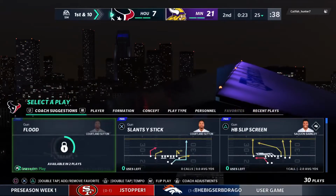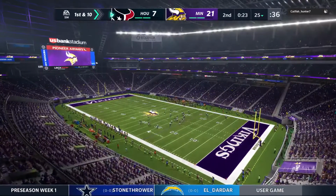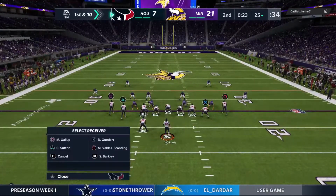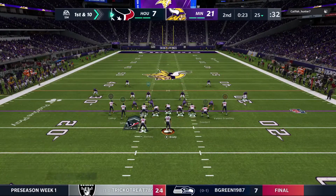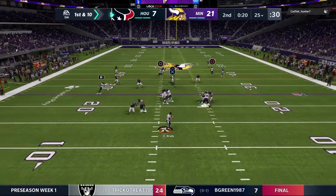25-yard line. The Texans take over 1st and 10 at their own 25-yard line. The Texans offense ready to go here for their next drive. You've got less than 30 seconds left here in the half. You're well on your own side of the field. What are we doing here, Coach Davis?